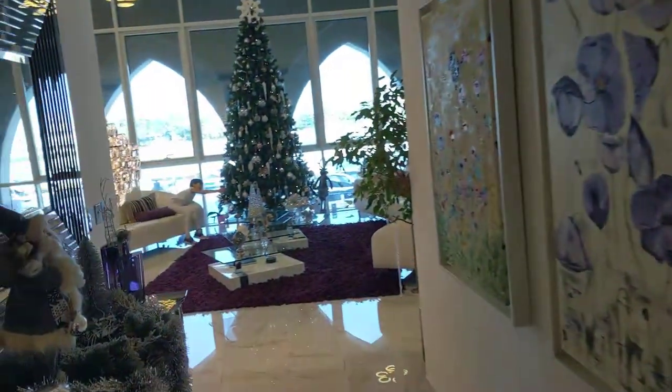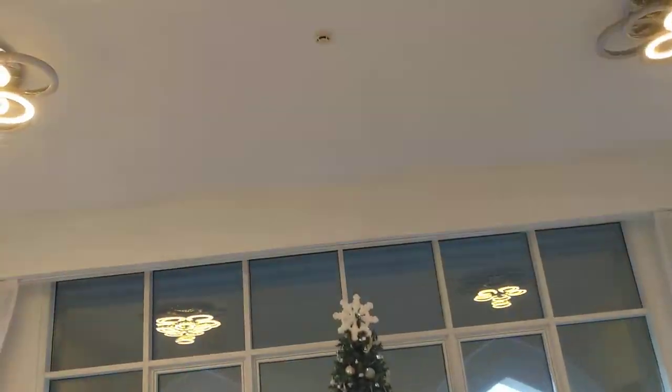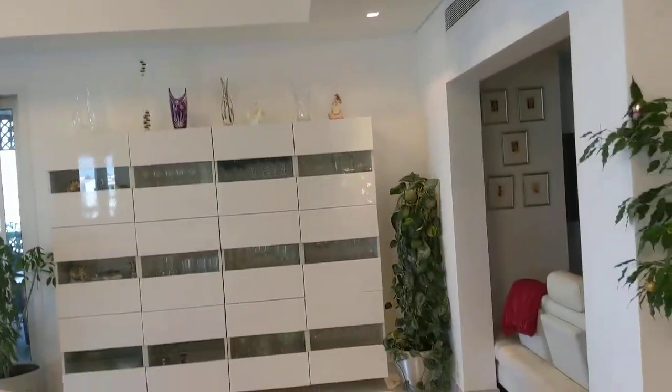Here's the guest bathroom. Then we have the entranceway. This is where you come in. And they've already set up their Christmas tree. This is the living area with a huge ceiling, very high. Gives a big sense of space.